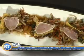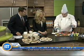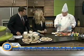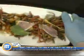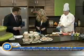Okay. So you can garnish this with a little bit of cilantro or a green leaf or whatever you want to put on there for a little bit of colour. Nice. You can put some creme fraiche on there. So it's a very nice, light dish. If you guys would like to taste it, I would absolutely like to taste it. You want to give this a try?